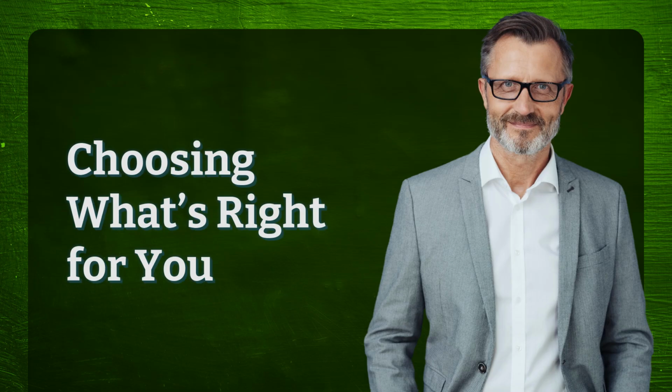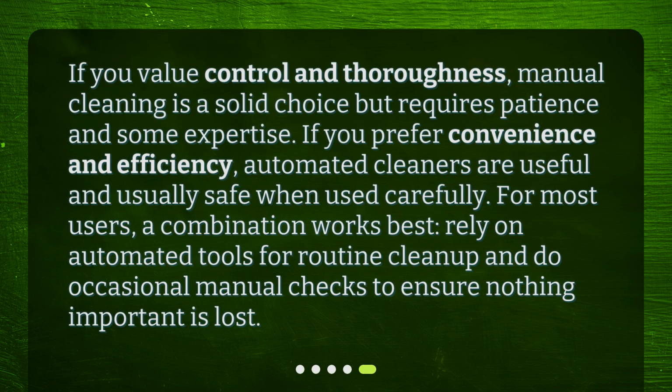Choosing what's right for you. If you value control and thoroughness, manual cleaning is a solid choice, but requires patience and some expertise. If you prefer convenience and efficiency, automated cleaners are useful and usually safe when used carefully. For most users, a combination works best. Rely on automated tools for routine cleanup, and do occasional manual checks to ensure nothing important is lost.